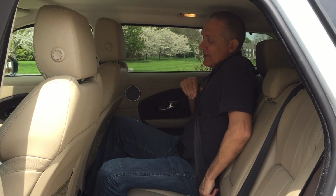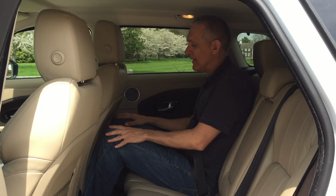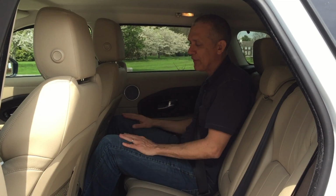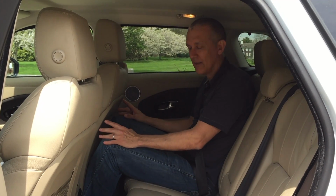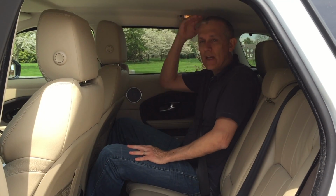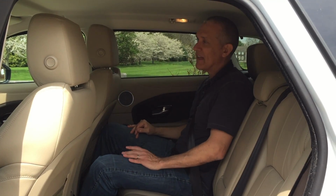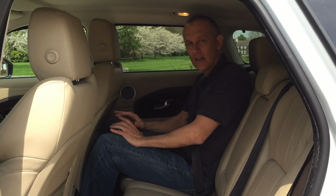So let's take a look at the back seat space. The front seat is moved up about as forward as possible without taking away too much room from the front passenger. My knees are a little bit too close for comfort to the front seat. I'm about 6'3", and I wish I had at least another couple of inches before I hit the front seat. As far as my headroom is concerned, I easily have another inch there. So I would say the headroom is more than adequate, but the leg room is a little bit short by a couple inches.